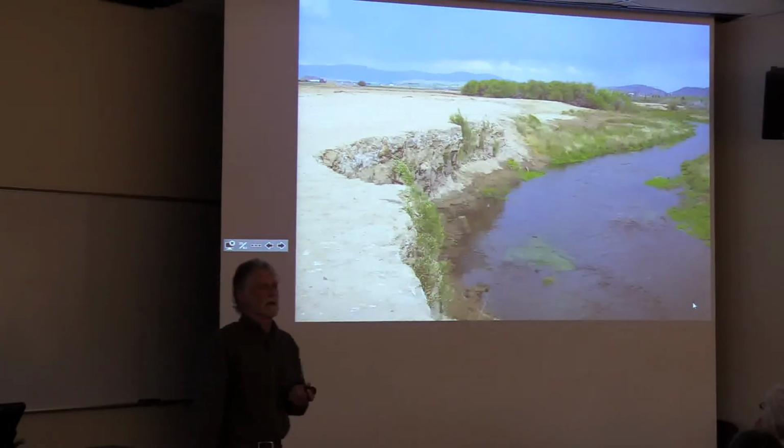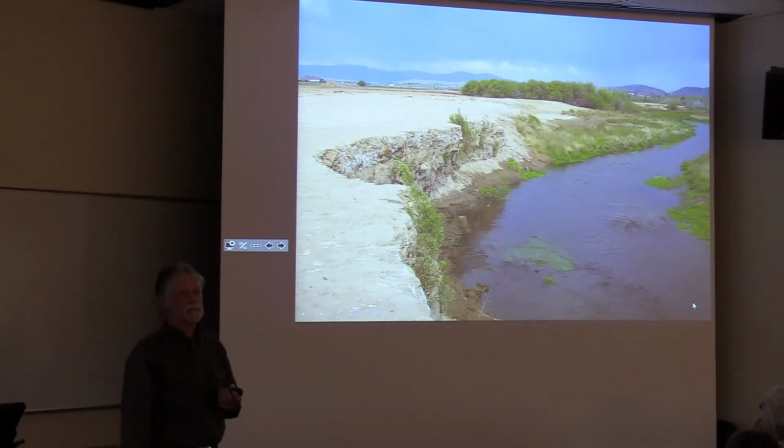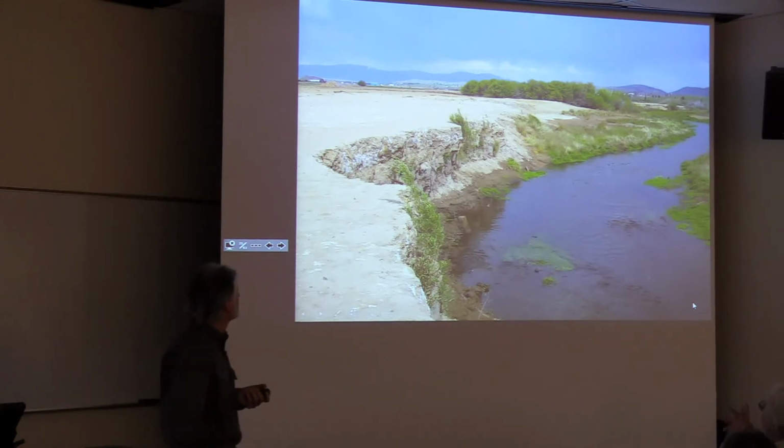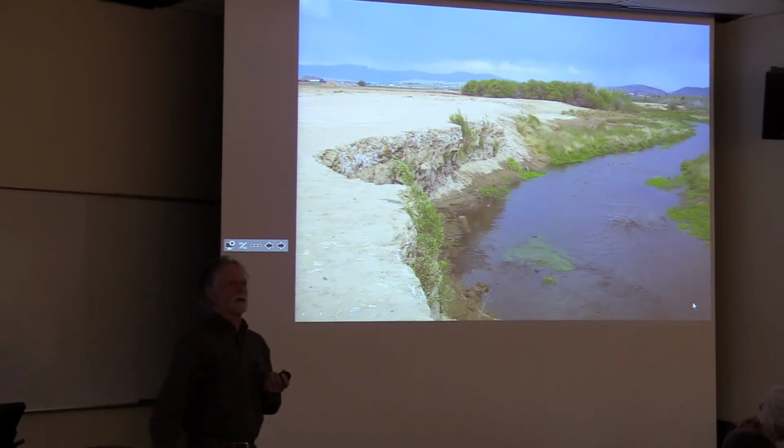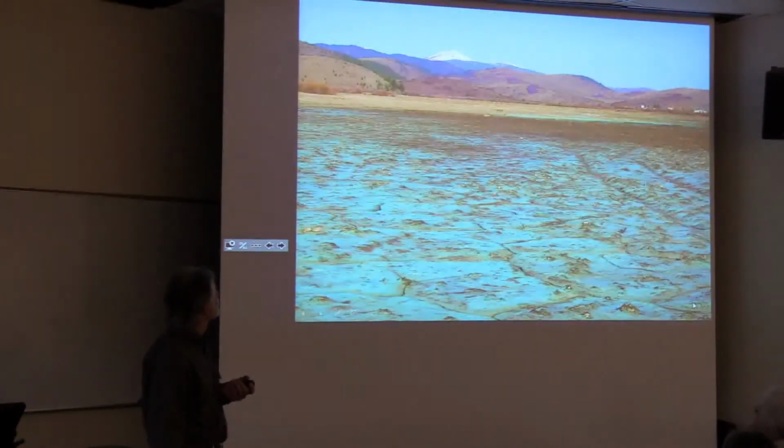This is, I guess, the notorious Ramsey Flats. This was the thickest accumulation of tailings anywhere along the Silver Bow Creek corridor. You can see that this is all tailings and stream sediment, probably 8 feet thick there. And you can see it's a desert on top. Nothing's growing because the pore water is acidic and loaded with metals.